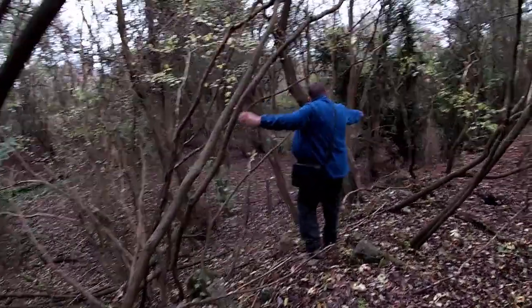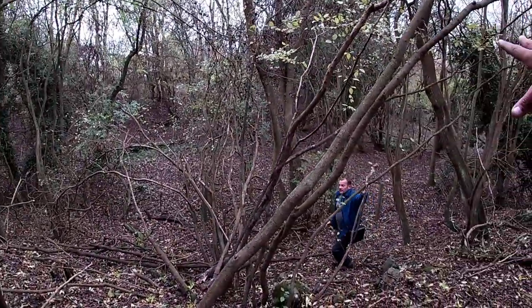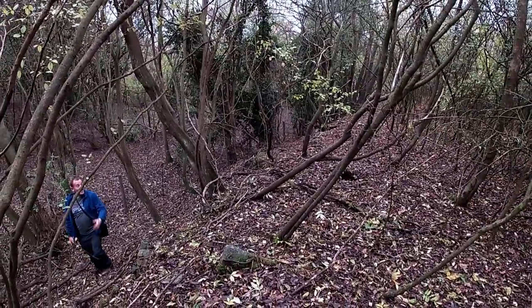Wow. Oh, dear, yeah. Look at the size of this. So this would have been the goods yard. Maybe, but it's very low, isn't it? Yeah, but that's what they needed to. They couldn't have the railway up here and unload.